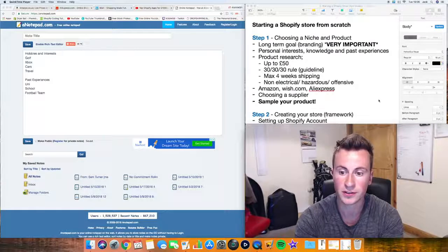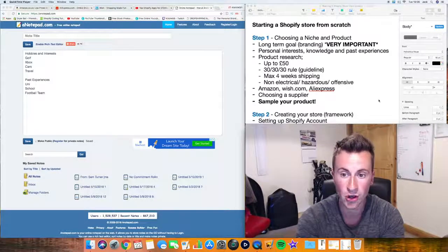Product research then, guys. I've got 4 points down here. They're not set in stone, they're not rules, they're just things to consider when doing your product research. So up to £50 then.